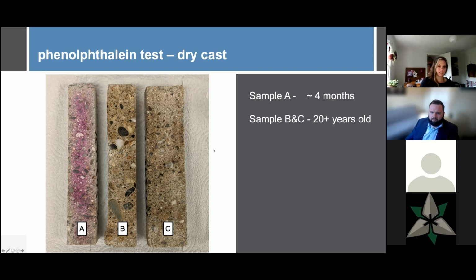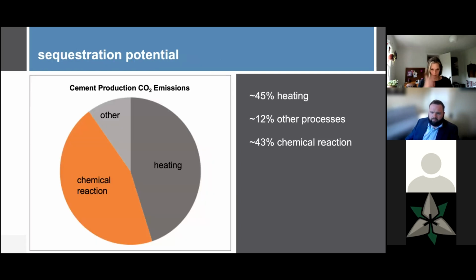This phenolphthalein indicator solution test gives us a good visual, but it really doesn't tell us much, right? Other than a neat visual. So I'd like to take a minute now, before we go into some of the preliminary testing, to talk about sequestration potential. I mentioned earlier that roughly 45% of the CO2 emissions for cement production was due to the heating of the limestone, and approximately 43% is chemical reaction.